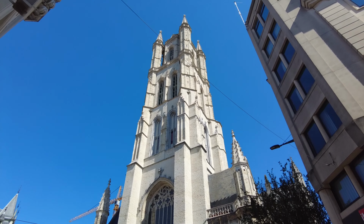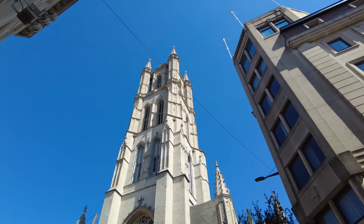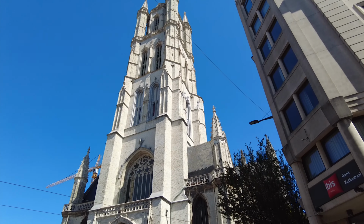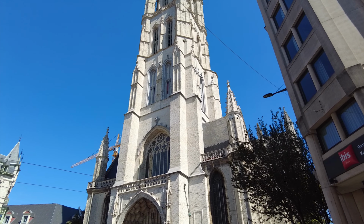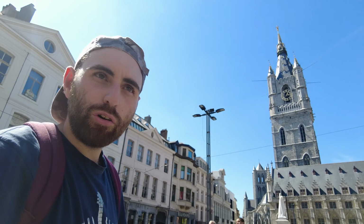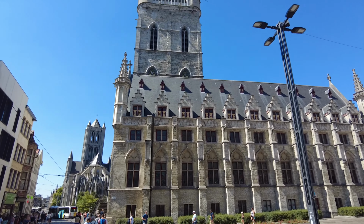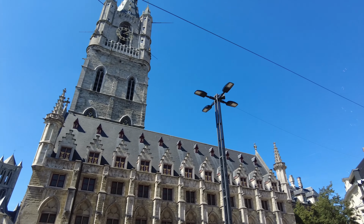So yeah, this is St. Bavo, the Cathedral of Ghent. It's clearly in the Gothic style, built in the Schelde and Brabant Gothic, so local Gothic from this area basically. So this square has St. Bavo's Cathedral behind us, and then if we turn like this, we have the town hall with the belfry. The belfry is just like the one in Brugge. You can go up there for a price. The museum pass is not included, and from there you can see all of Ghent.